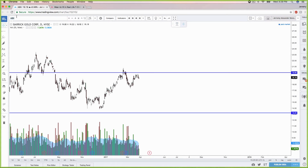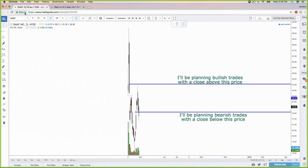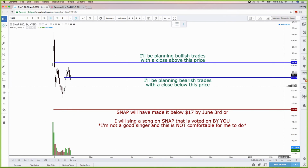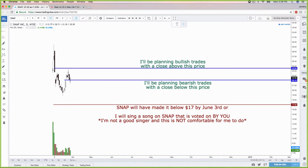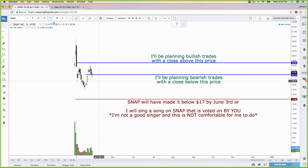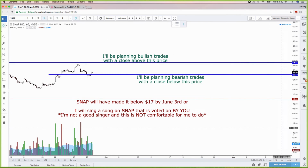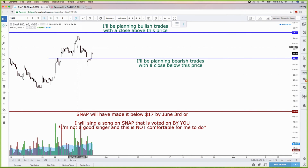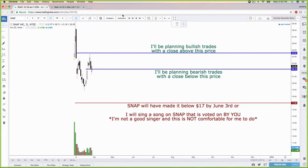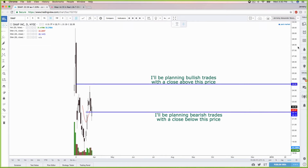Let's go look at Snapchat really quick. Ticker symbol SNAP. Snapchat, you'll notice I wanted to close below 22.10. Guess what? We did not close below 22.10 today, so the wait is still on. In fact, I really kind of do like today's candle, so much so that I think I might be watching this tomorrow, because this really could be a pretty decent bracket trade.